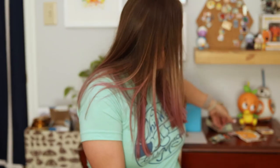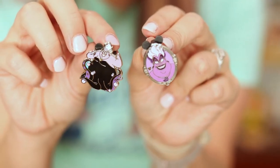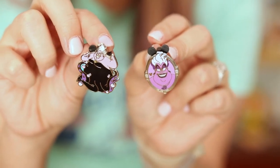Then, okay, these are the last two I'll show you. And I've got several others, but I'm just going to skip them because my battery's about to die. I got these two Ursulas because I love Ursula. She's so creepy and purple. If you can't tell from my hair, I like purple. So anything I see of characters that I like, if I don't have them, I'll go ahead and trade for them.